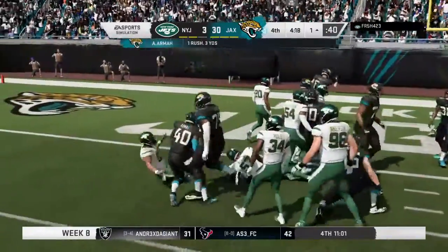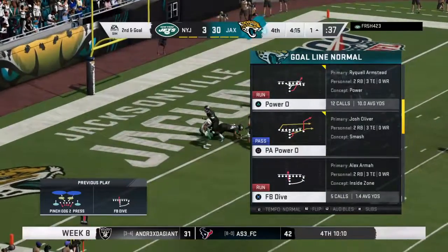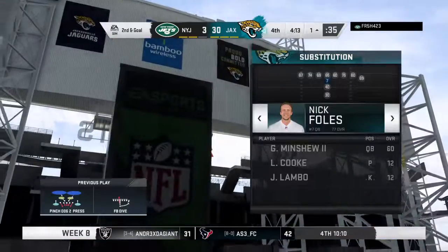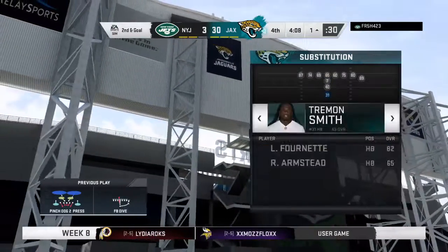And he'll get it down close to the goal line, but not quite in. Give him 3 on the gain there, 2nd and goal. A good solid game there on 1st down, but the defense has to be happy they didn't let it pop for anything bigger.